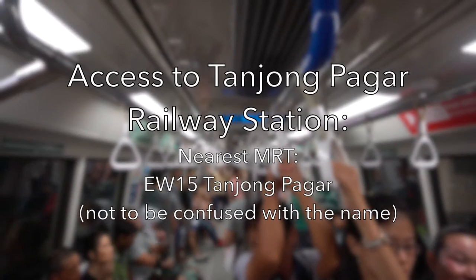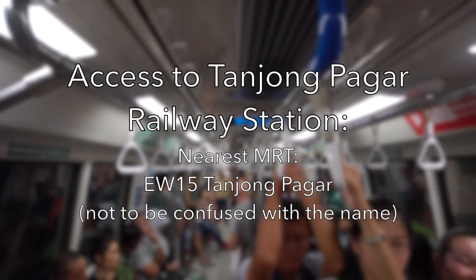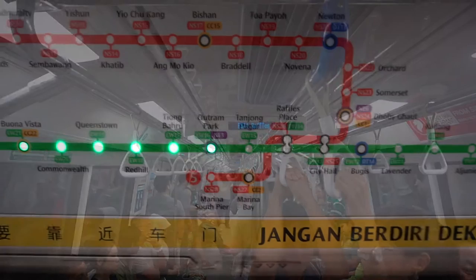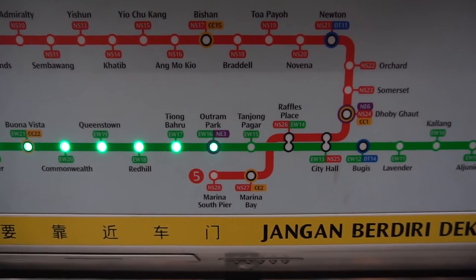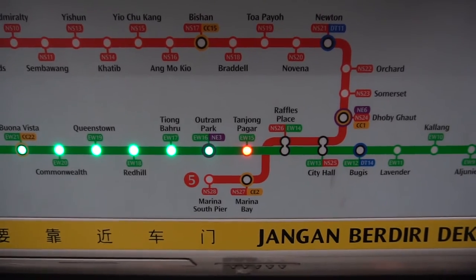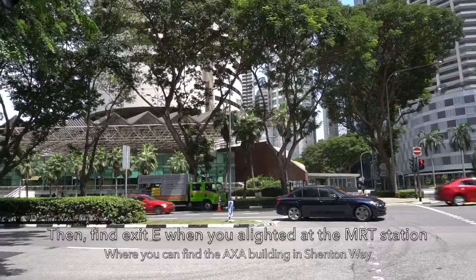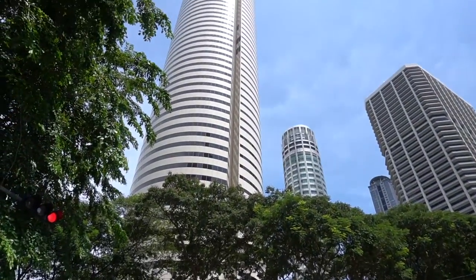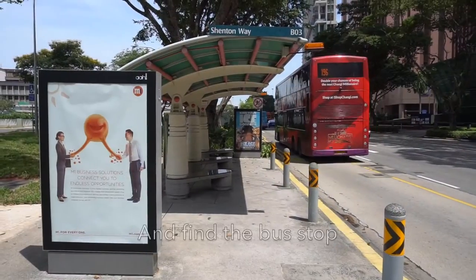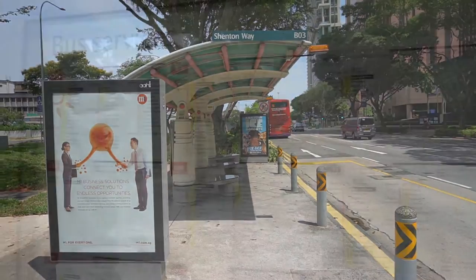The nearest MRT station to Tanjong Pagar Railway Station is Tanjong Pagar MRT station of the East-West Line. Next station, Tanjong Pagar. As you alight from the MRT station, find exit E where you can find the AXA building in Shenton Way. Then find the bus stop.